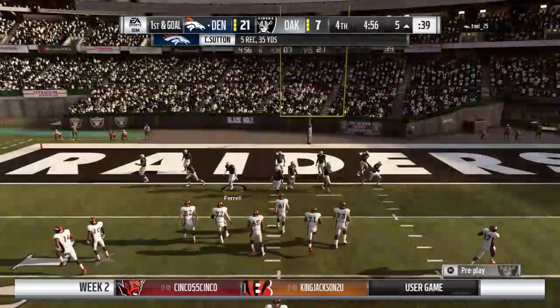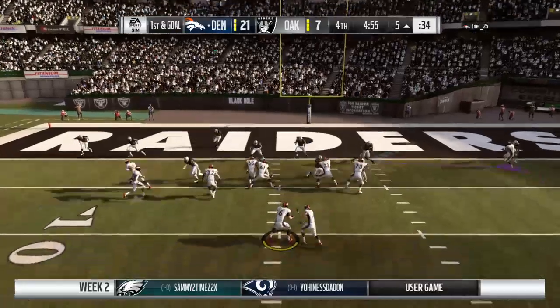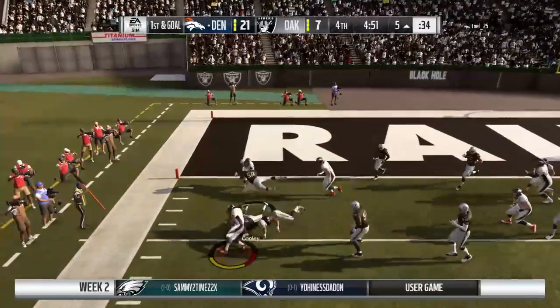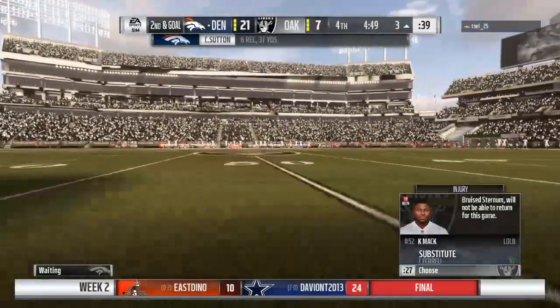A good chance now to put this game on ice. This is 1st and goal. Kelly. This will be caught about the 6. And he'll be brought down here at the 3-yard line. They'll get only 2 there, and it's 2nd and goal.